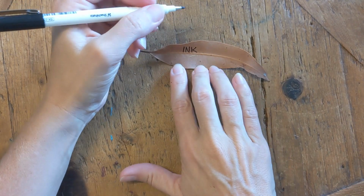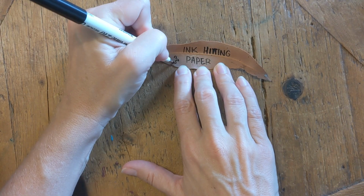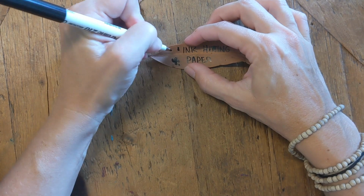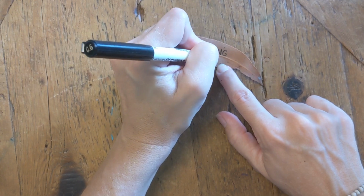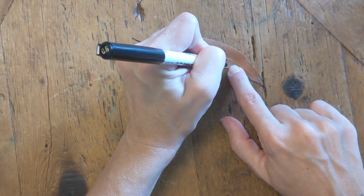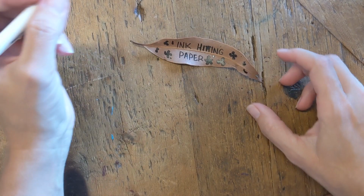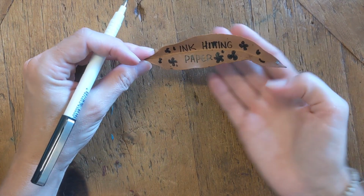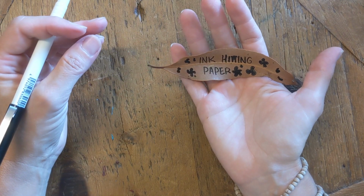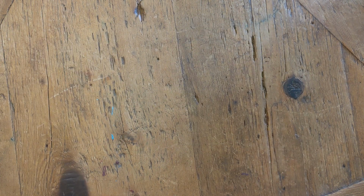Ink hitting paper. Oh my heart. The smell, the feel, the constant change as it spreads, as it dries, as it glistens, the feel of a pen moving across paper to put that ink in place. Oh, it just speaks to my soul. There's something about ink on paper that is transformative and reflective, and I will never tire of it.